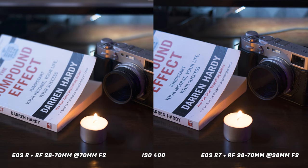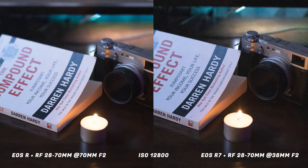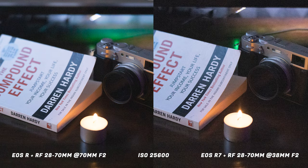If you're shooting in dark situations, low light, you have to bump up the ISO on the R7 a lot sooner, and you're going to get a lot noisier, a lot faster with this camera. But then again, like I said, if you're shooting for social media, Instagram, that kind of thing, once you shrink your image down to 1080p, most of the noise disappears anyway. So it's not really a big concern. There you go.